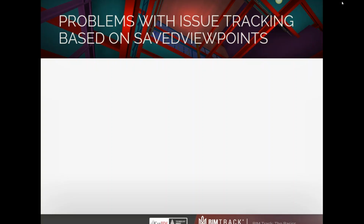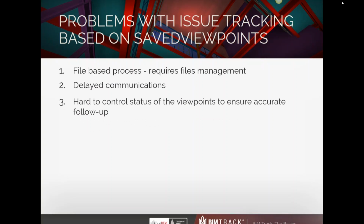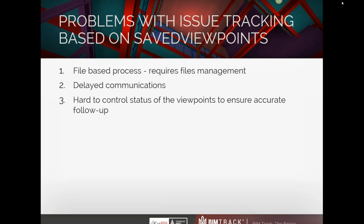I hear you say, we use viewpoints with Navisworks to share issues in our models. Isn't it enough? First, the viewpoints method is a file-based process which requires file management. This results in delayed communications, and it can be very harmful in a fast-track project. File-based means the status of viewpoints doesn't change instantly, and you might both be working on the same issues at the same time.